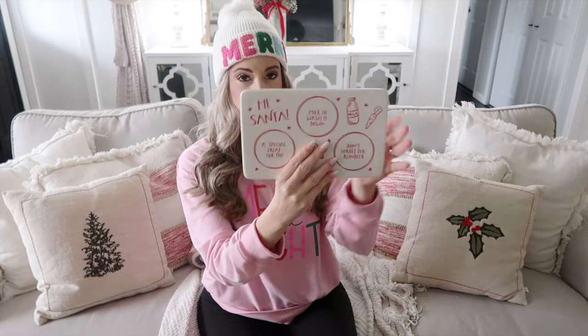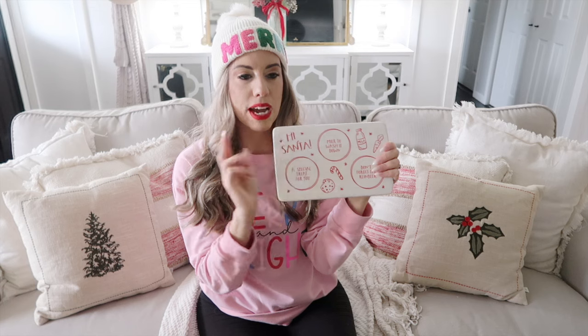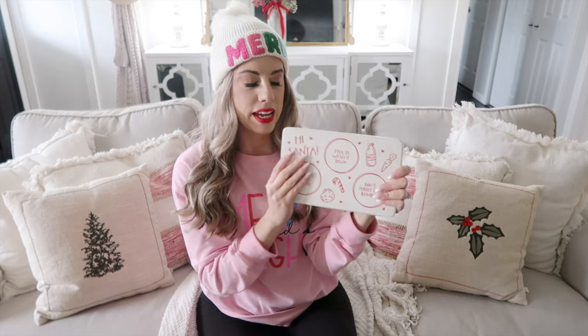Okay, next I ended up getting this little Santa tray, the ceramic tray, for $5. And I thought this was perfect how it has the reindeer food. Don't forget the reindeer milk and a special treat for you. So we have one plate. We had 2 plates that said cookies for Santa. Well, one of them broke and I just thought that we could use a new one.